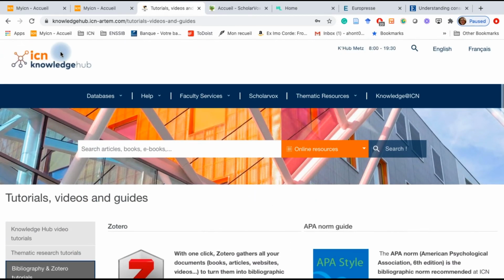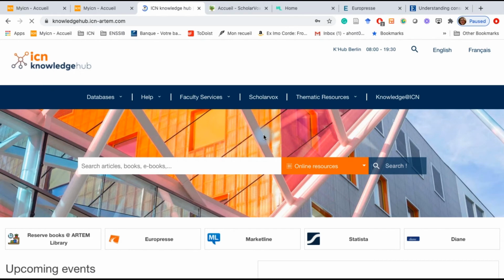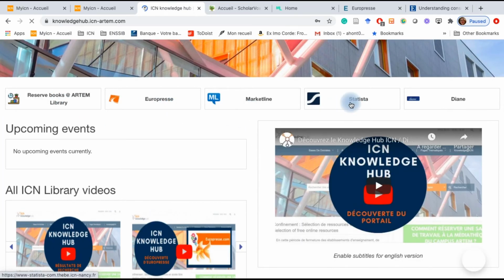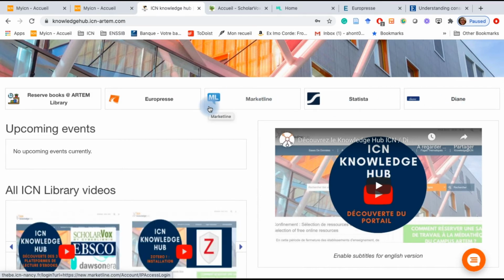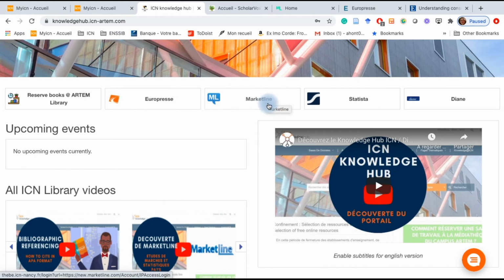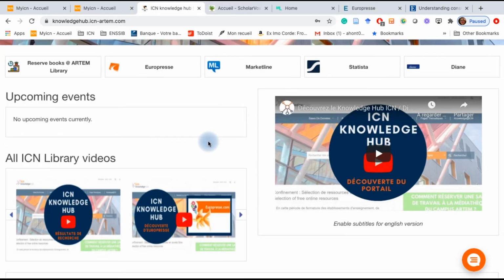So a little bit of a final word on the quick links. I have mentioned all of those today. There are the main databases that you might be using during your studies to enrich your papers. Here, Europress, Marketline, Statista, and Diana, there are quick links to all those.